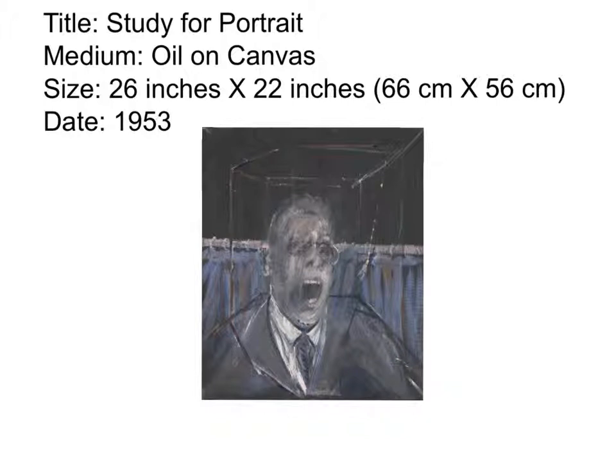The subject in the work appears to be screaming directly at the viewer. The subject's mouth is open very widely, exposing the subject's teeth. The subject's head is blurred and faint, with the subject also surrounded by the dark chalk-like background.